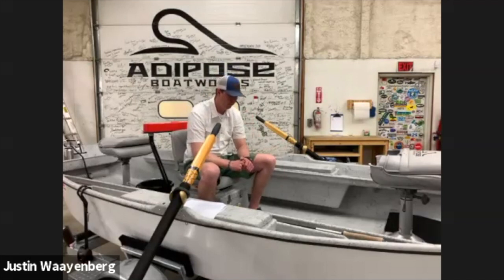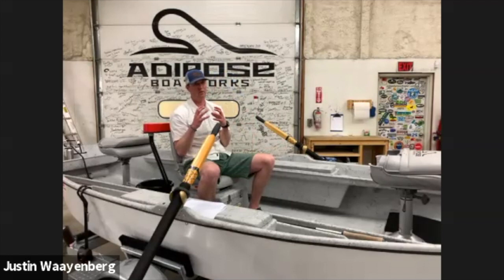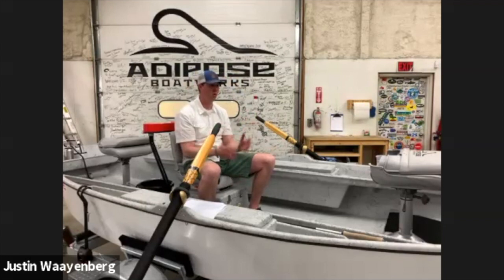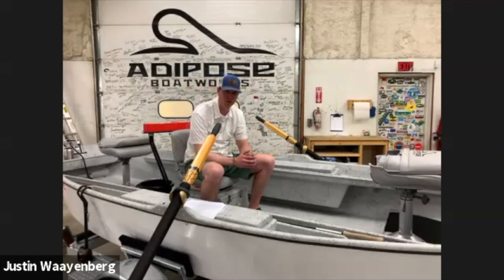So if you get the anchor lodged, don't fight it and try to get it out. You can fight it for a while, obviously use common sense. But if you start to feel the boat walk around, if you're in some turbulent water, just let it go. Come back maybe another day, try to find it at some lower flows.